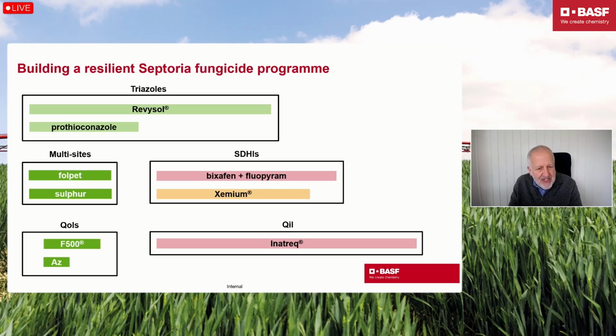But we do believe it needs to be used in programs with other modes of action as well. We need to be using all the tools that are available to us to achieve sustainable disease control. But we really believe a program which is not using Revysol, not using Revystar somewhere in it, is putting increased weight on other active ingredients and increases the selection pressure that they are exerting on themselves.